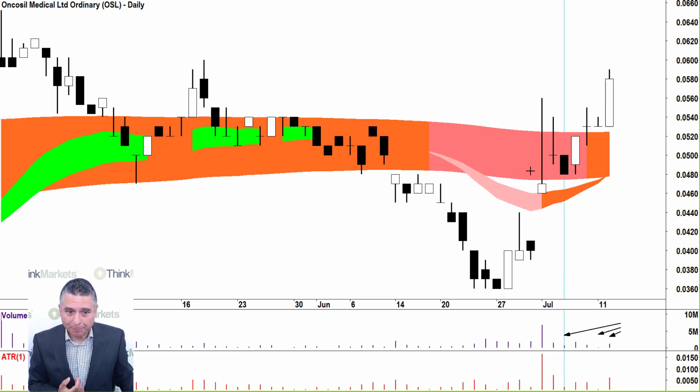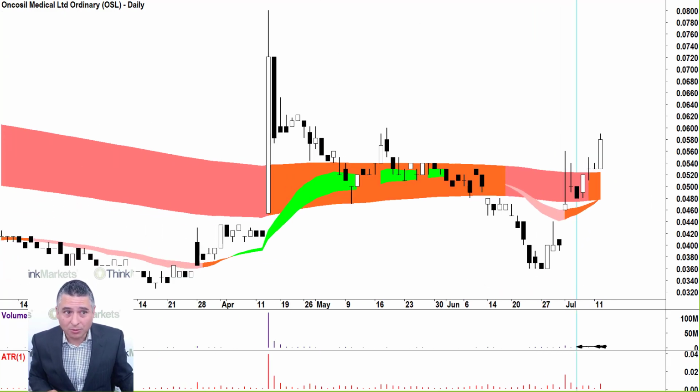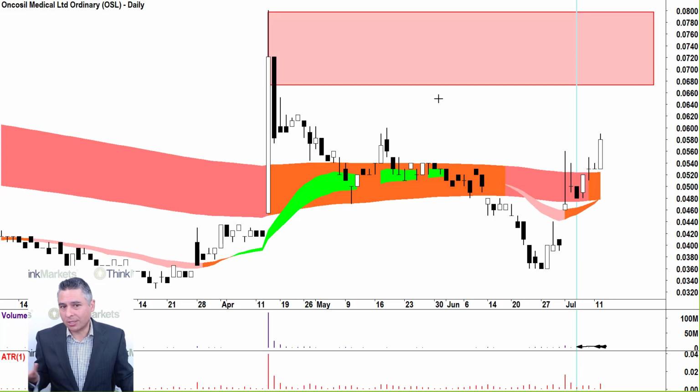Not dragging enough eyes onto this maybe to give it enough legs to keep going. And then you also need to remove some supply. Why do you need to remove some supply? Because I reckon you've got a fair bit of supply sitting in the system, Brett, around here. Let me change that to red. And how much supply is there? I don't know. We won't know until we get a bit closer to it and start to interact with it. But it could be that much supply.